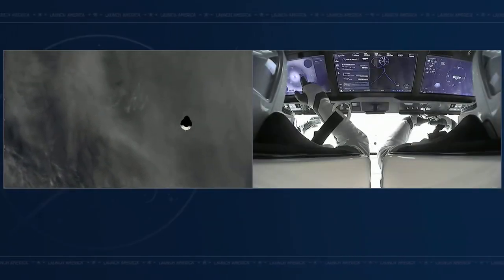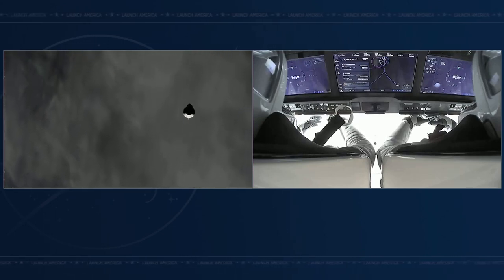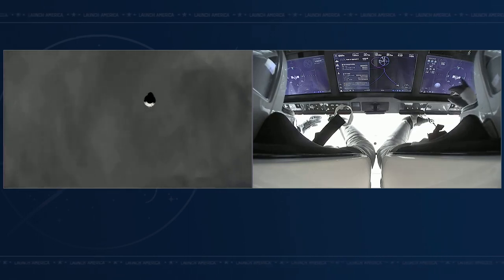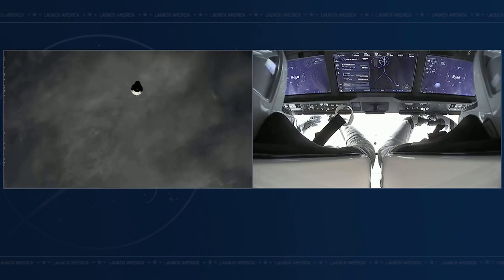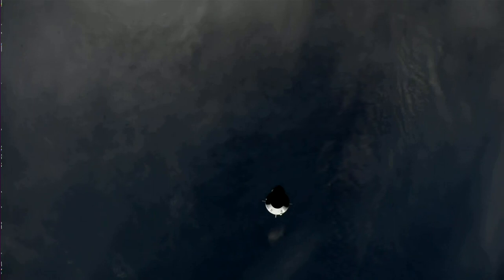There's our first live view of inside Dragon Freedom with the Crew 4 crew. This is our first live view since we left them earlier for that media event. They are now, as you can see, in their spacesuits with their visors up. They are in their seats, buckled in.